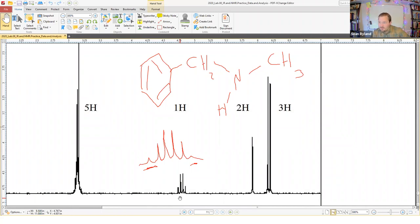And the other two splitting patterns match up with this, right? We've got CH2 with no nearest neighbors. So that still doesn't quite match. But it matches qualitatively in the sense that the one that has the most splitting is the single proton that's the most deshielded.